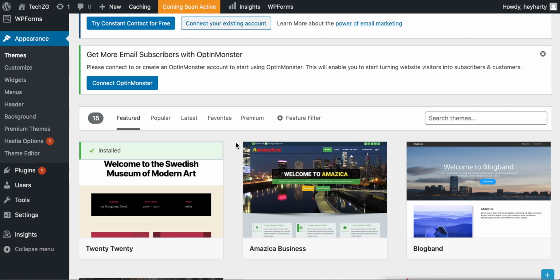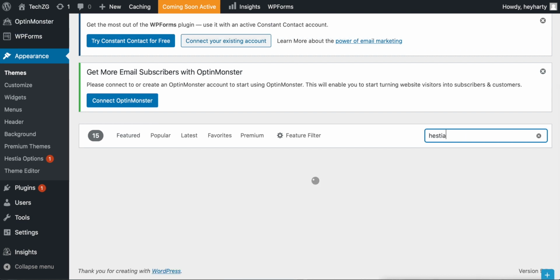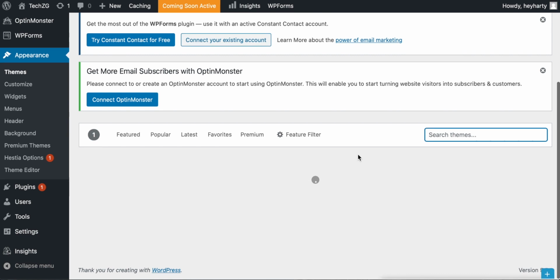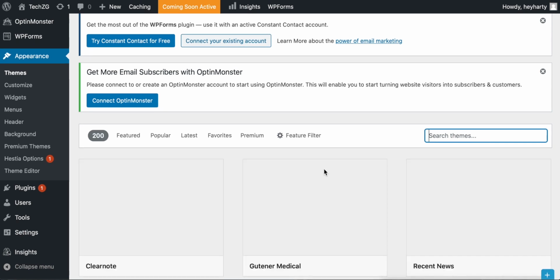If you want to search for themes or anything, you can click here. So maybe if you go online and you search in Google for a theme that you want, you can definitely search for it here. So if I just put Hestia in, it's going to come up with that Hestia theme that we've already got. And it's right there. You can see if you don't want, you can just X out. There are so many different themes, really good free ones as well.